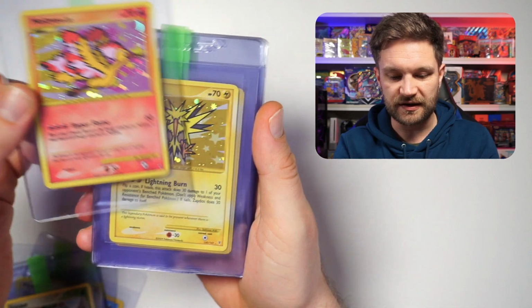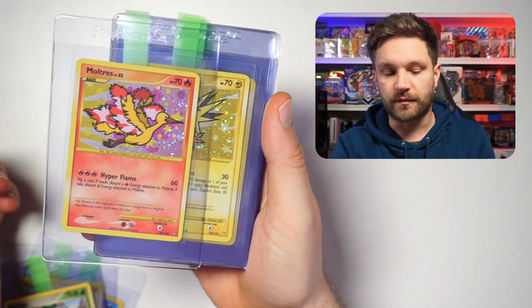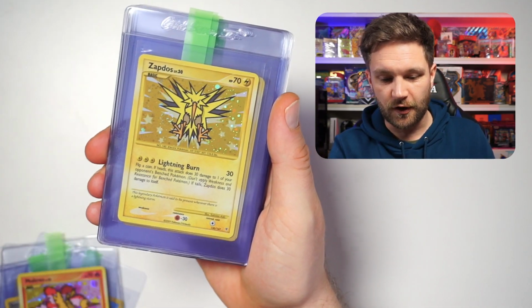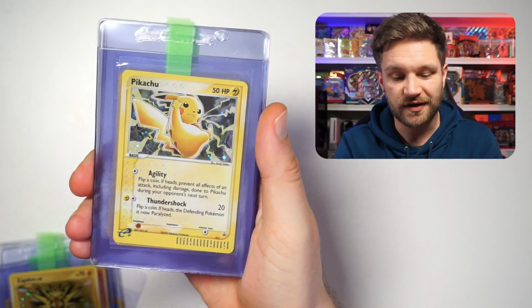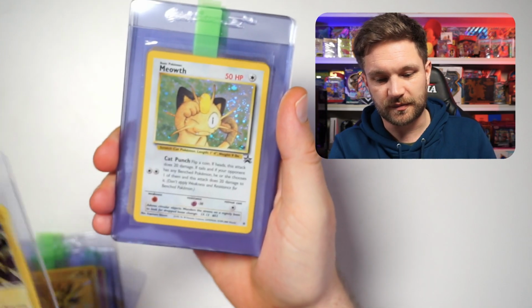A Moltres and Zapdos as well, which when I was sorting through, they're not promo cards as such, but the artwork on them is so nice. Unfortunately, I can't find the Articuno though in this collection, so that is a shame. We have a promo Pikachu. This is just like the Gold Star Pikachu. Absolutely beautiful card. That's going to be awesome to get back.